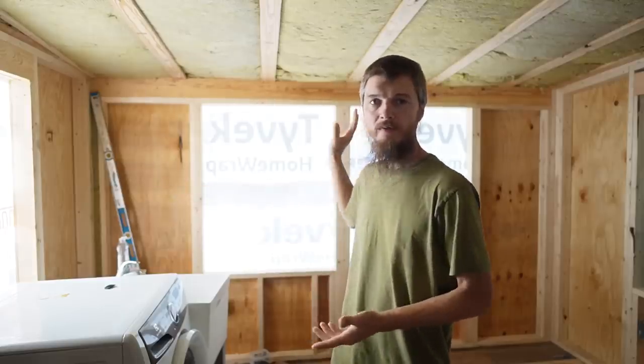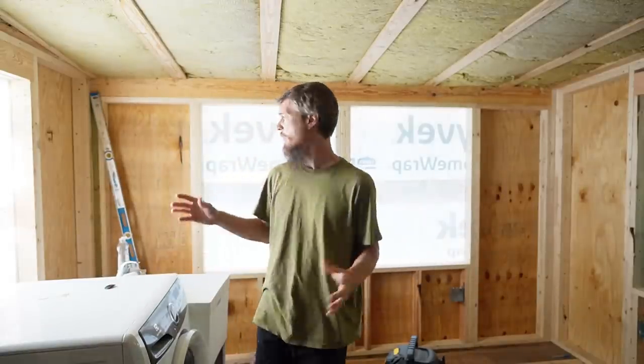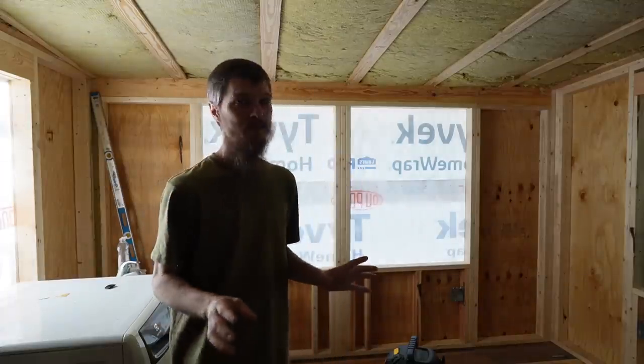Recently, we rebuilt this whole back room on our house with all new framing. Everything is new in here. We got new rafters, new sheathing, new roof, new walls, everything. And as you can see, it's nice and bright and open, even with this house wrap covering the windows. I love it. It's so much nicer in here and it feels so much cleaner in here. I did some final touches and finishing work in here. Let me show you what we got done.